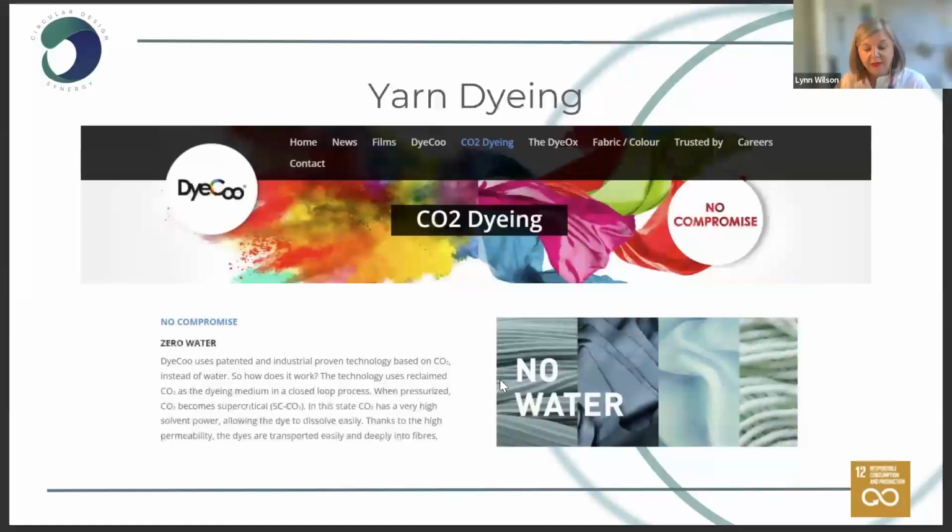And here I've just got one example of yarn dyeing, and this is Daiku technology, which was developed in 2012 to develop and grow the supercritical CO2 textile processing technology by using carbon dioxide as the application medium. So Daiku's innovative technology eliminates the use of water in the textile dyeing process. The Dutch-based Daiku, founded in March 2008, is the world's first supplier of industrial CO2 dyeing equipment, leading the field in dyeing technology and processing.